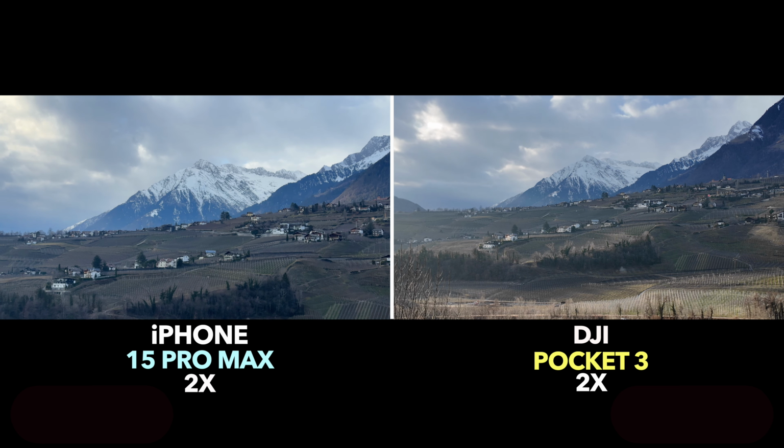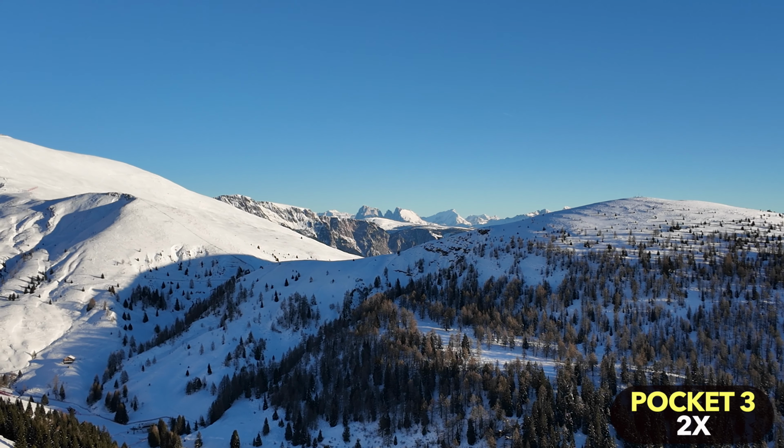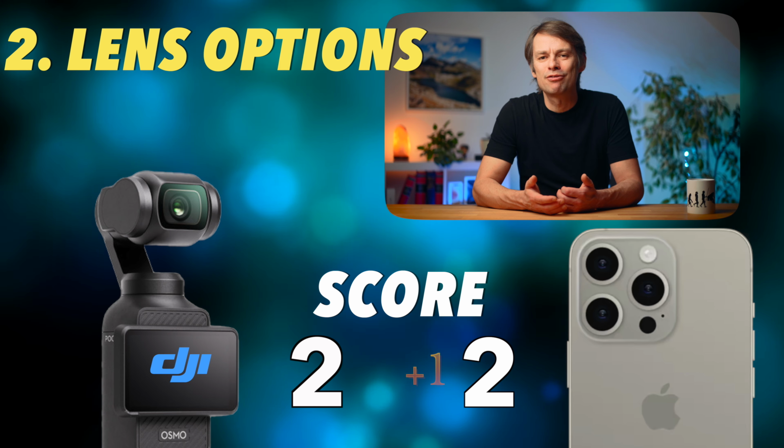That is also very useful. The digital 2x zoom of the Pocket 3, on the other hand, is not recommended, as it leads to a greatly reduced image quality. And of course, there are also a number of additional lenses available for the iPhone. This point clearly goes to the iPhone 15 Pro Max.